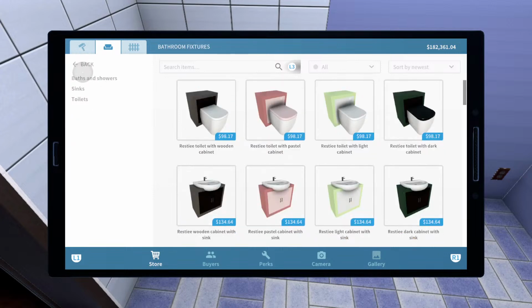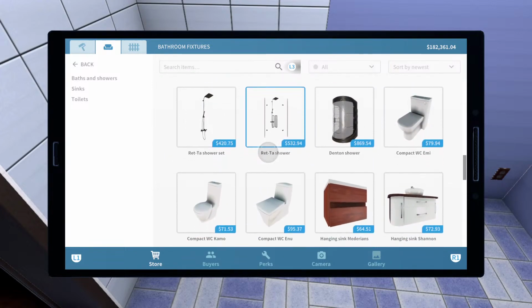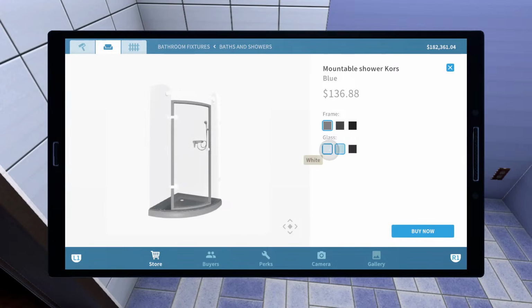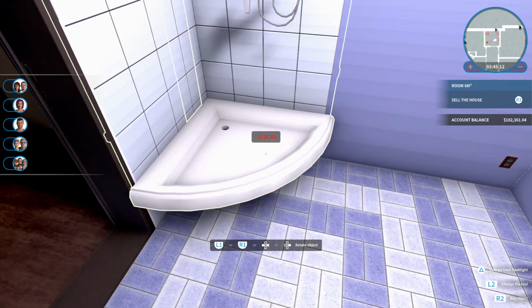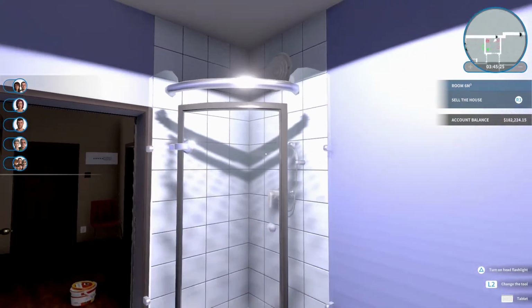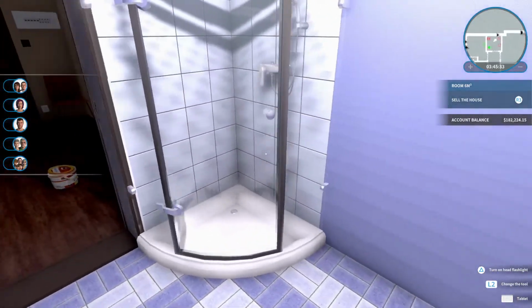Furniture. Bathroom fixtures. Okay. So we should do just a shower. Maybe a mountable. Maybe this one right here. This one will work. I think this is the one that it came with. Or maybe this one. Damn, that shower looks good there. That shower looks real good there. Hell yeah, and it lines up perfectly with this wall. I like that. I like that a lot.